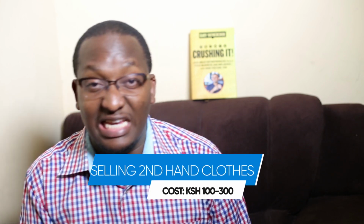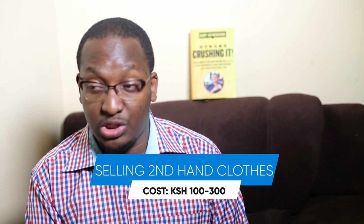The next business is on second-hand clothes. I know we've spoken a lot about second-hand clothing and selling of clothing, but this goes a step further. When you go to some markets, you can actually find clothing at 30 shillings, at 20 shillings, sometimes even at 10 shillings. What you need to go and do is go there and try and pick the best outfits that you can pick from that pack. You need to actually get hands-on.